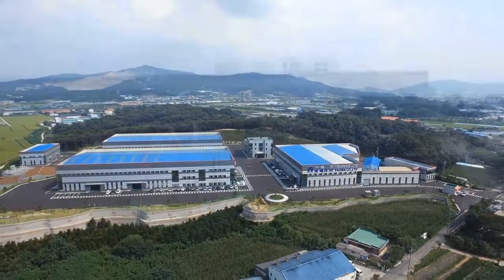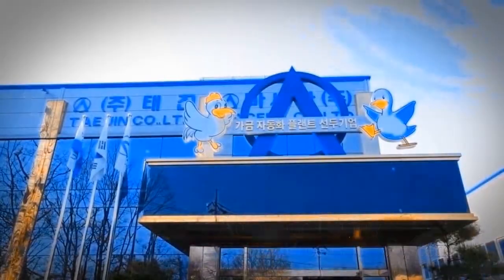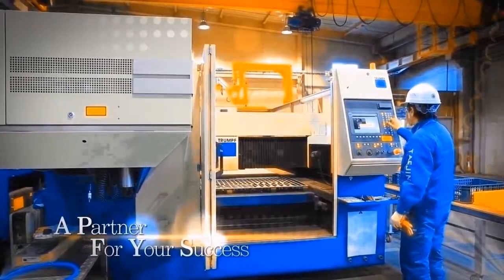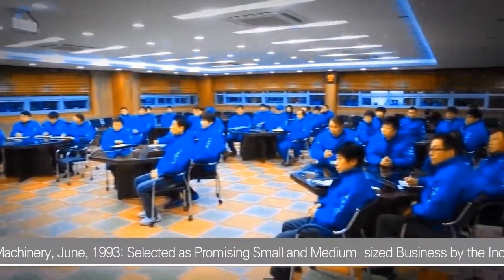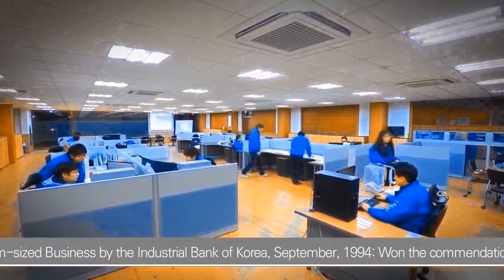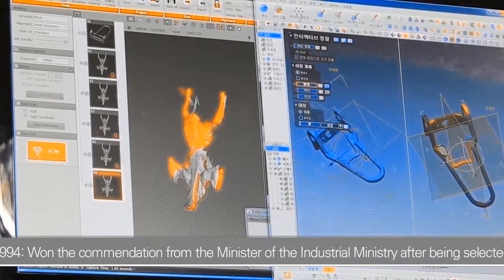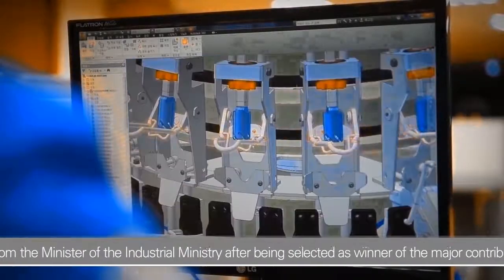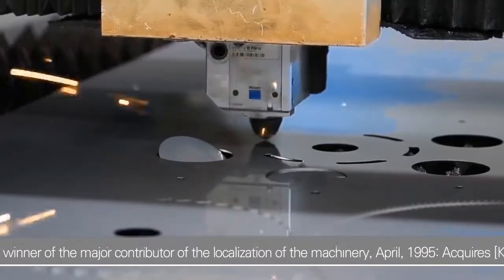TAEJIN performs detailed consulting and negotiation, including layout configuration for low cost and reasonable investment, for the automation system required for the poultry industry, such as the automatic poultry processing system for chickens and ducks. Once the contract is established, design is made through in-depth discussion by the researchers of our R&D Center, who have accumulated abundant know-how from domestic and abroad for efficient facilities with high-tech and hygienic processing.